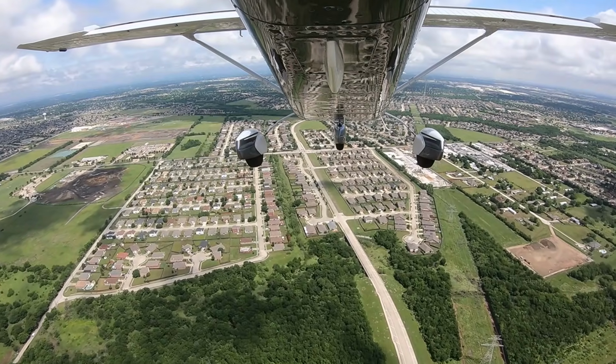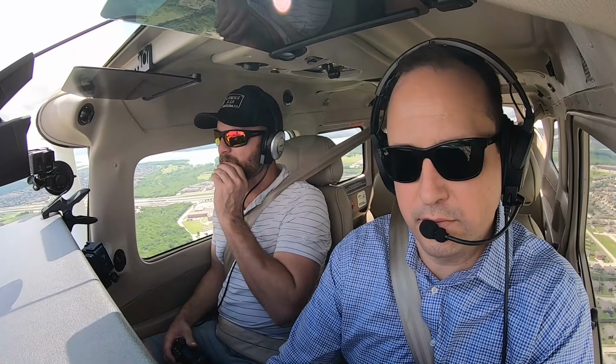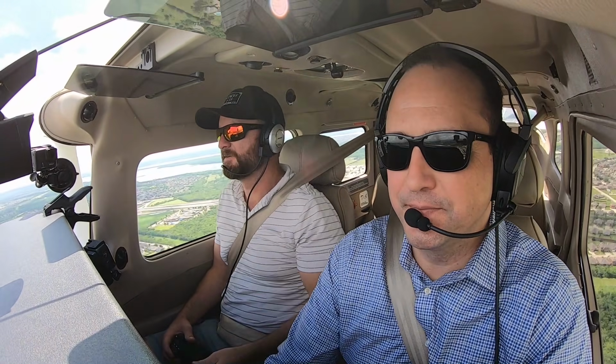Wind 300 at niner. That tilt rotor's still out there doing stuff. Is he? Yeah, he's on the taxiway there.